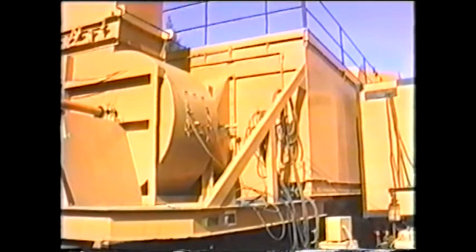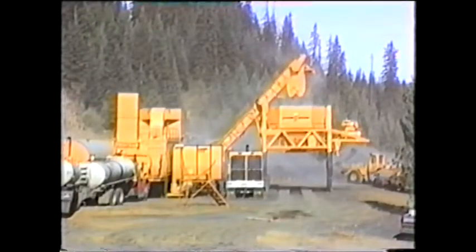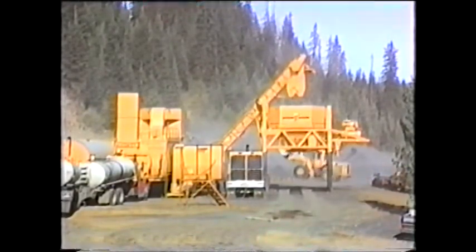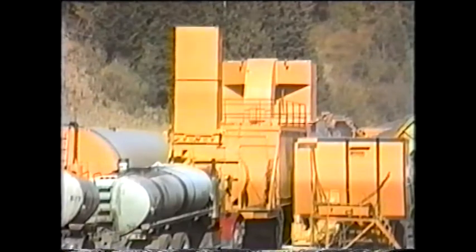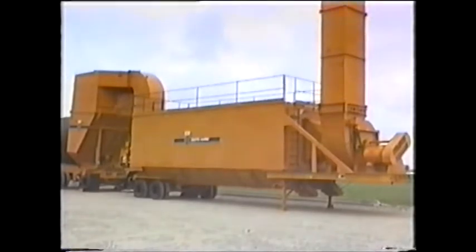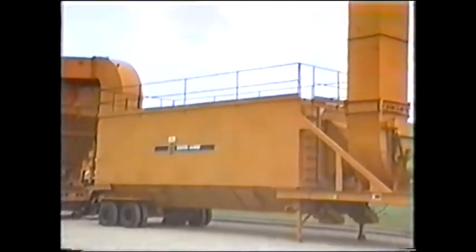Although the Roto Aire concept is reasonably new in North America, it is well established in the European area with over 700 units in operation, most of them on hot mix asphalt plants. For high production, long life, reliable, trouble-free operation and economy, CMI's new Roto Aire baghouse is the answer.